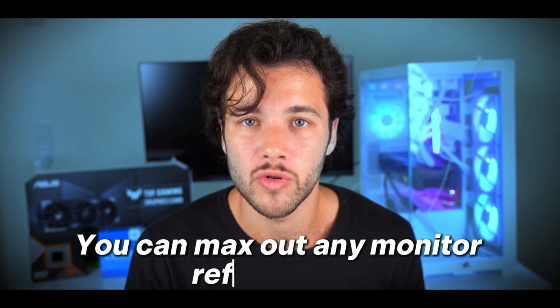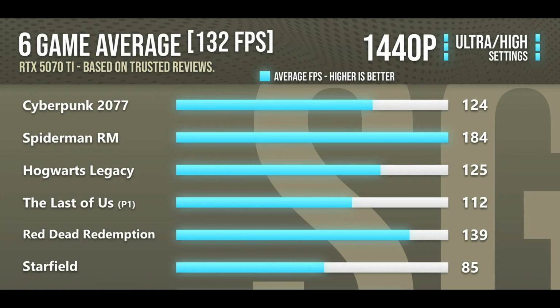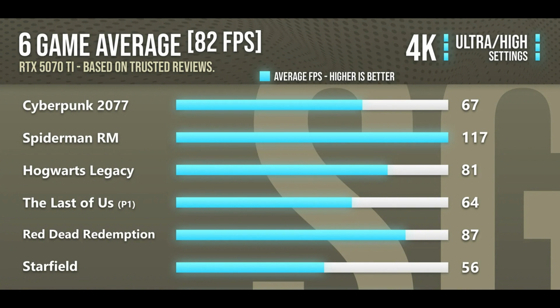With this CPU and GPU combo, you can max out any monitor refresh rate, because you can play at very high frame rates in any esports title competitive settings. And then if you want to play high demanding ones as well, you can max out 1440p at 120 plus FPS high to ultra settings in high demanding games, which is an insane level of gaming performance, and over 80 FPS on average when it comes to 4K. So you can also play at 4K ultra settings in high demanding games if you desire to.